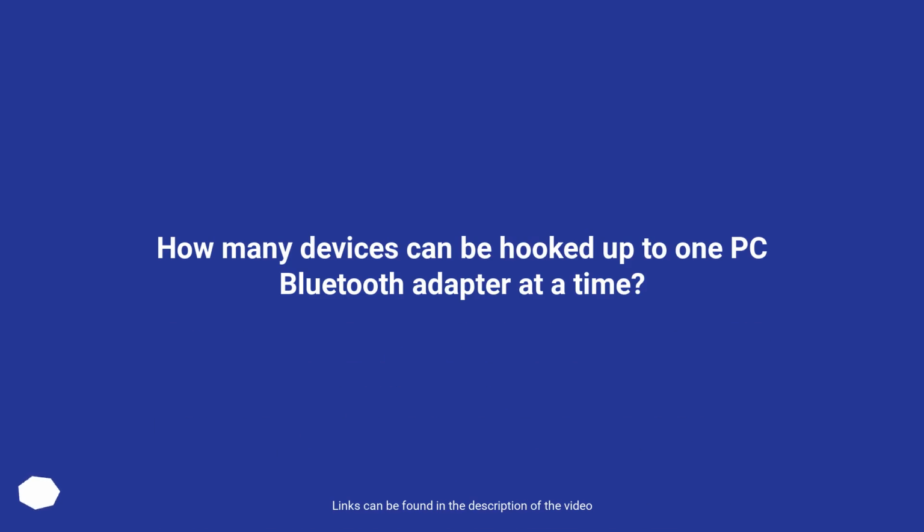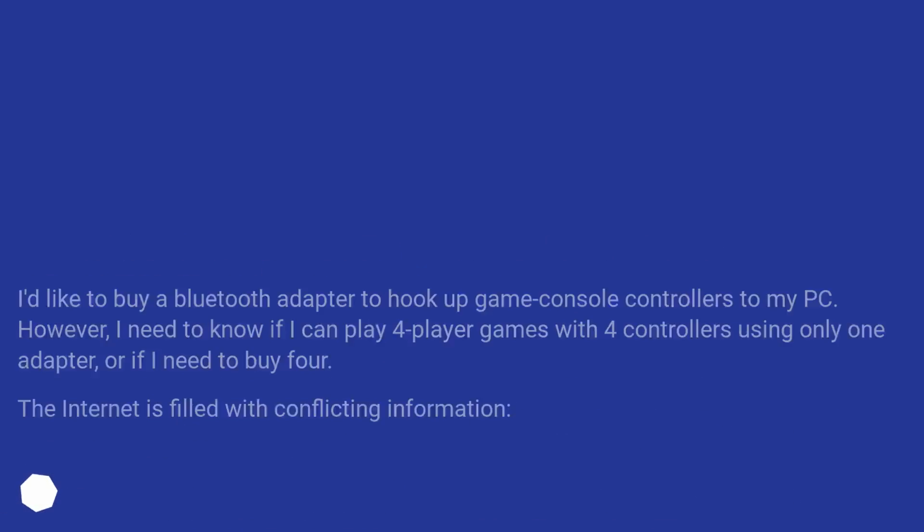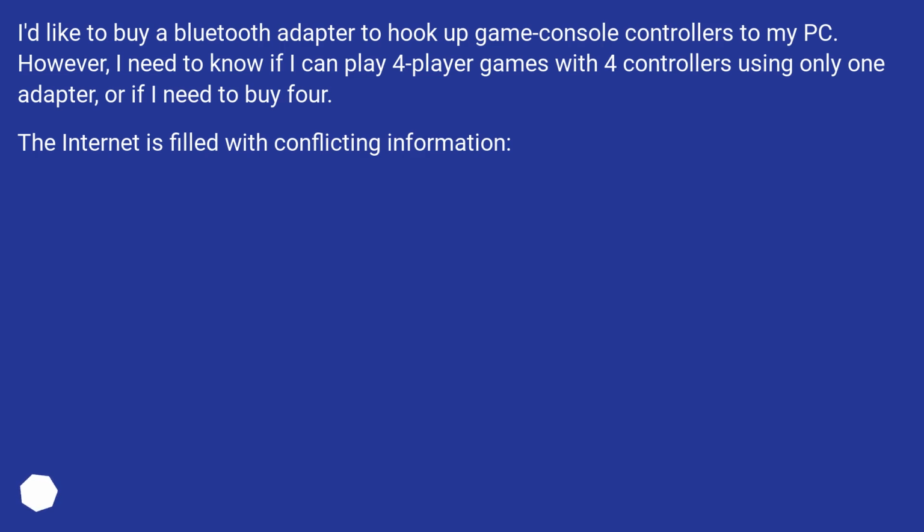How many devices can be hooked up to one PC Bluetooth adapter at a time? I'd like to buy a Bluetooth adapter to hook up game console controllers to my PC. However, I need to know if I can play 4-player games with 4 controllers using only one adapter, or if I need to buy 4. The internet is filled with conflicting information.